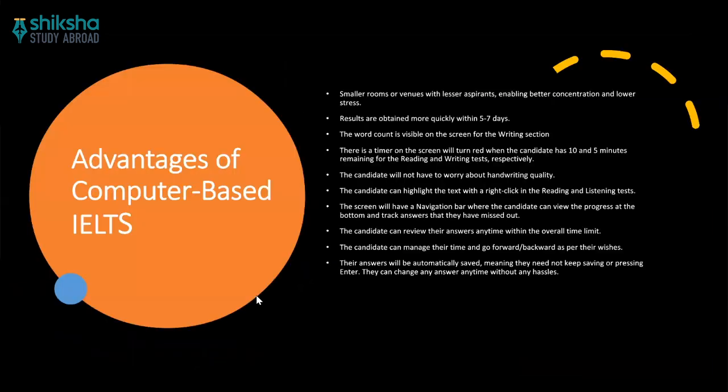So let's see, starting with the advantages of computer-based IELTS. Smaller rooms or venues with fewer aspirants, enabling better concentration and lower stress. So this is the first advantage of the CBT paper. Results are obtained more quickly, within 5 to 7 days. If you're aware of the CBT paper, you must be knowing about this pointer. Within 5 to 7 days, you get your results.